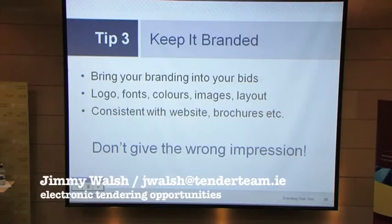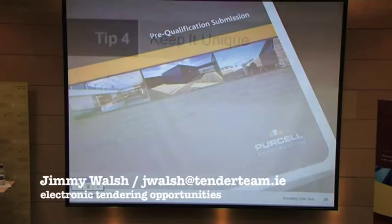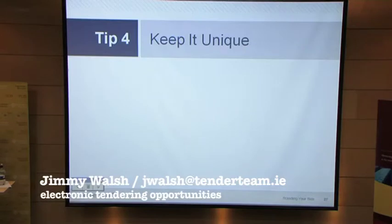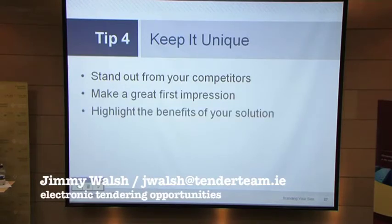It's important you give the right impression that you are the best company to deliver that bid. I said earlier that what people are looking for is that you're the best company, that you're the best solution. So try and get that across right throughout the bid. And this is an example of a pre-qual document that's branded, I think this was an education submission. So again, there are educational projects on the cover of the document there. Keep your tender unique. Make it stand out from your competitors and make a good first impression. And again, as I said earlier, highlight the benefits of your solution right throughout the document. Why you're different, why your tender is the best.